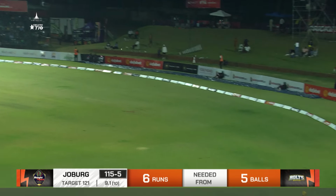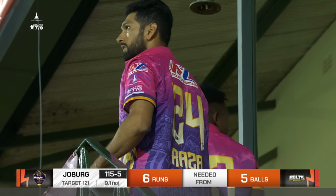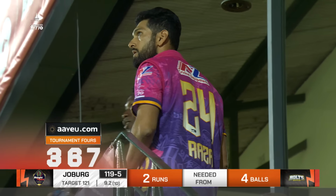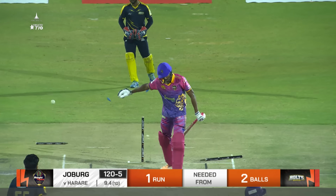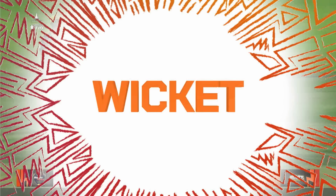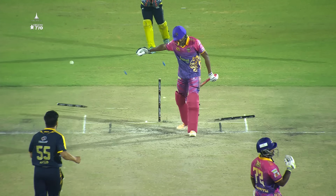Don't worry about tying the game. Just hit it straight over extra cover. Has it gone all the way? No. One bounce. Surely now the game is done. Surely they can't take this to a super over. How good is this? That was quick and accurate.